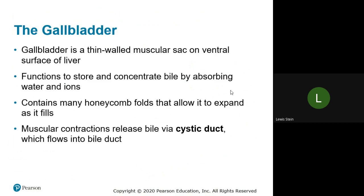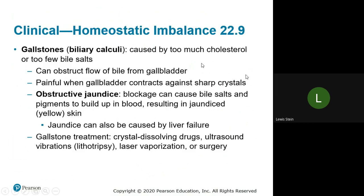I'm trying not to offend anybody with this thing that we used to do, so please don't take it the wrong way. Biliary calculi are another name for gallstones. Cholesterol, absence of bile salts, they're obstructive. And those crystals, like uric acid crystals in the kidney or in your bloodstream from gout, are not innocent looking crystals like salt crystals. They have sharp edges and they damage structures.